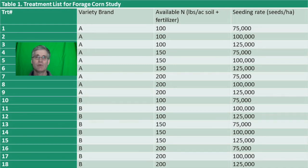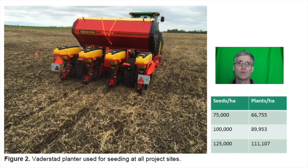Fertilizer was all banded prior to seeding so that there were no seed safety issues. Phosphorus, potassium, and sulfur were also maintained at adequate levels. All trials were precision seeded with this drill. Virtually every plant was evenly spaced. Below me, you can see the resulting plant populations that were achieved with the different seeding rates. These averages are over all treatments and locations.